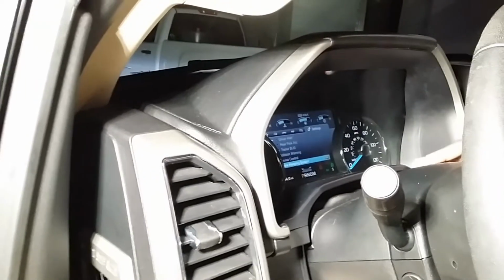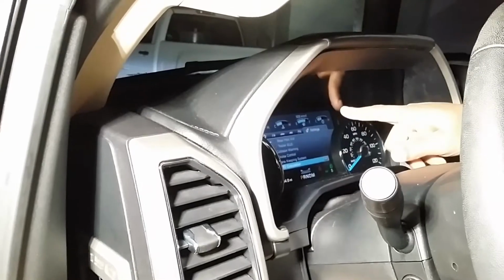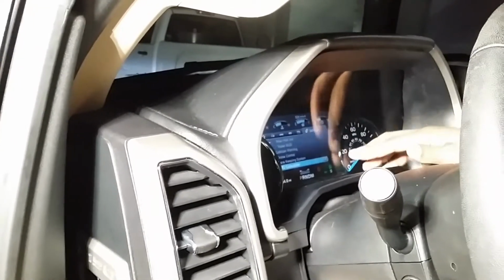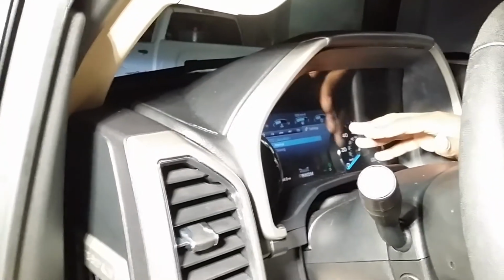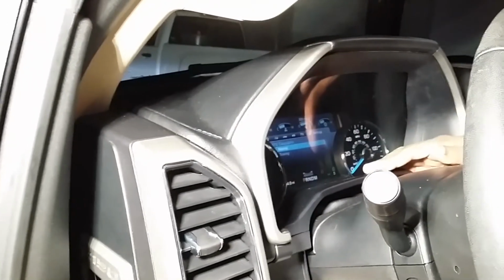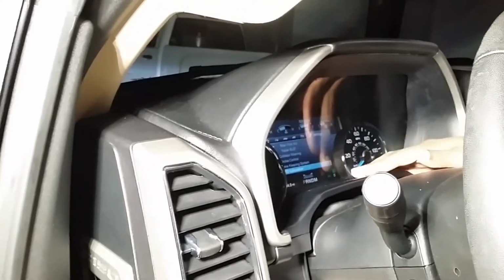It only works if the lanes are marked on the road. We go down here, it's got DTE calculation, so it says 528 miles to empty. This DTE calculation will determine whether you want it to calculate off a normal setting or a towing setting, and I put it on normal. So that's just distance to empty. That's what DTE stands for.